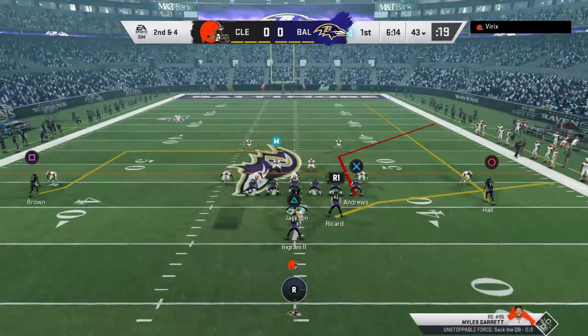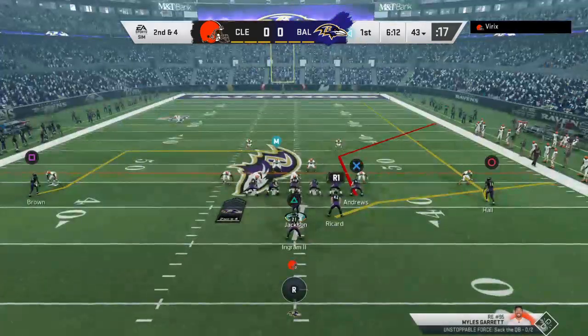Six yards on that last play. Here's 2nd and 4. Here we go.